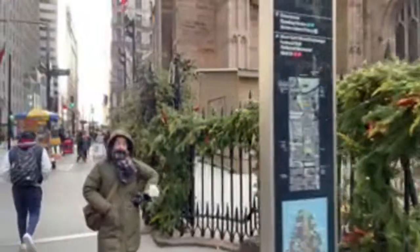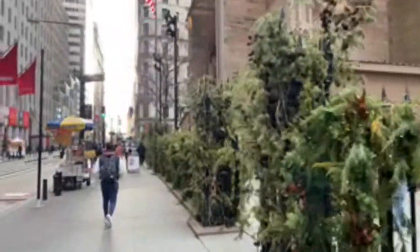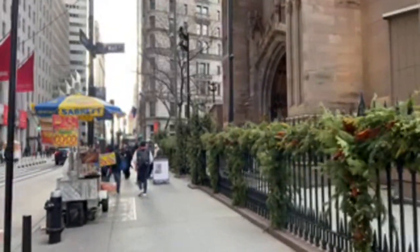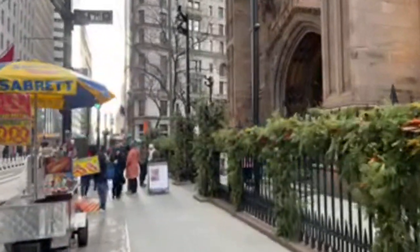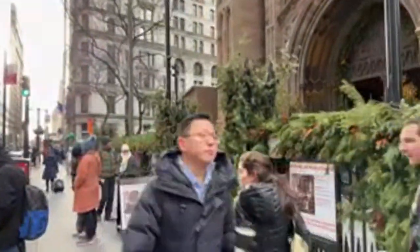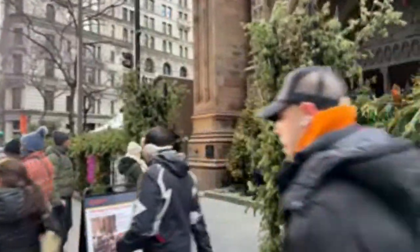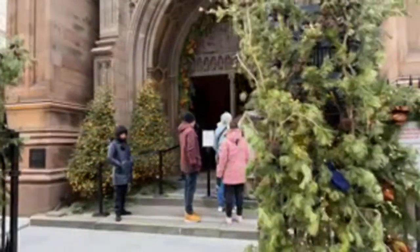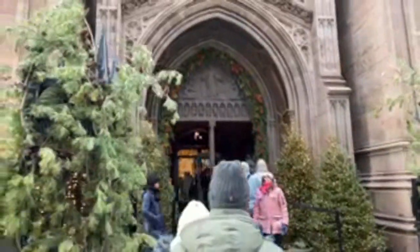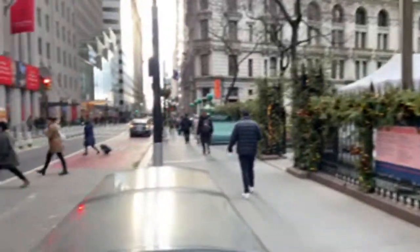A lot of people really note the graveyard at Trinity Church because this is where Alexander Hamilton is buried. Let me know if you want me to go and say hello to Alexander Hamilton. Otherwise, we'll go right to Wall Street. But I do want to show you this because it's just really pretty. The entrance to Trinity Church, all decked out in its Christmas finery. But right now, we're gonna go to Wall Street.